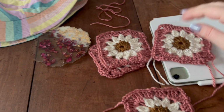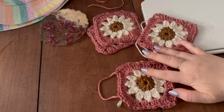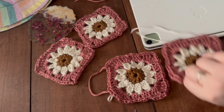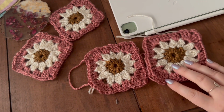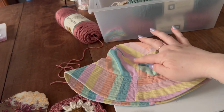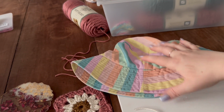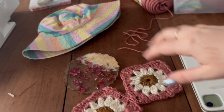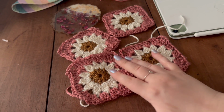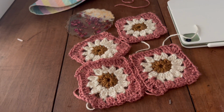I did finish the final 2 granny squares. These were the 2 that were done before this vlog, and then here are the 2 that I finished. They're not perfect, but that's okay. And then I have this bucket hat. Honestly, this one is slightly too small for my head, and I want to figure out a way to expand this section, but I'm going to use it as kind of a template and attempt to turn these into a bucket hat. So I want to work on that today as well.